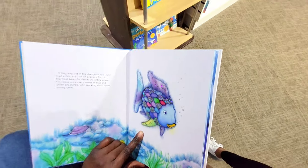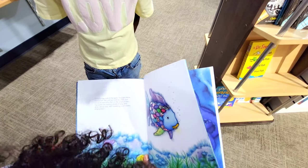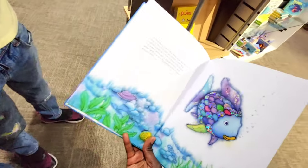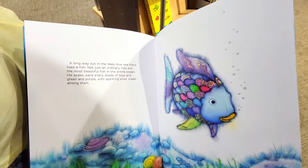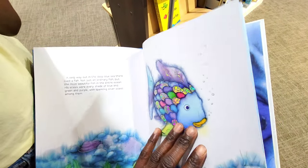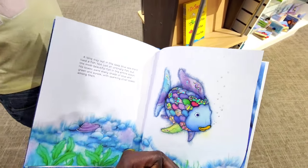A long way out in the deep blue sea, there lived a fish, not just an ordinary fish, but the most beautiful fish in the entire ocean. His scales were every shade of blue, green, purple, and sparkly silver scales among them. You see that? See how pretty that fish is?